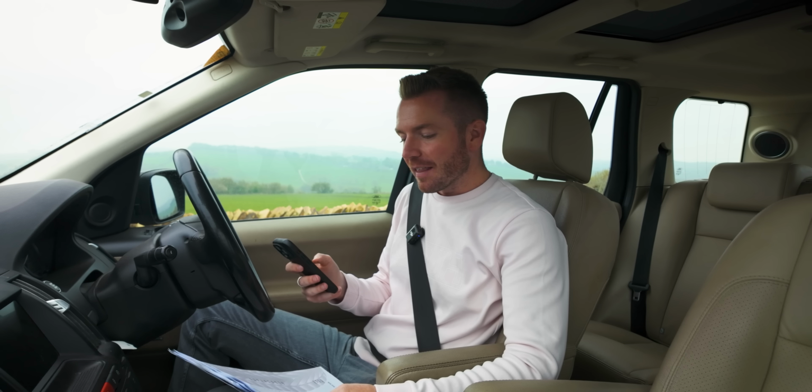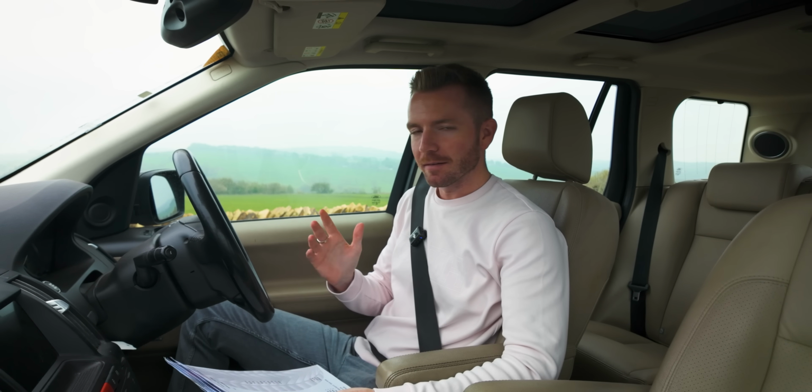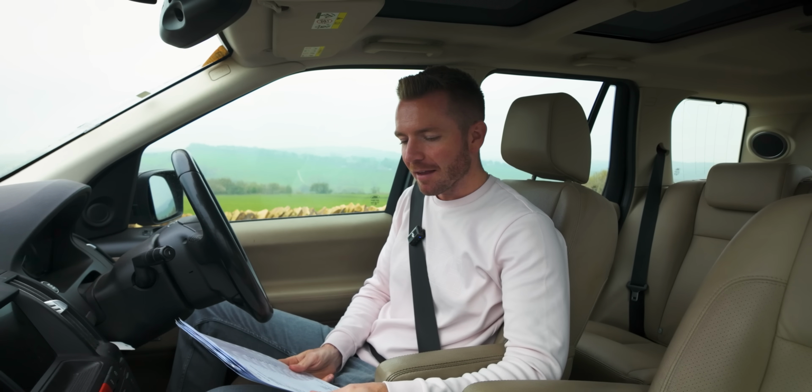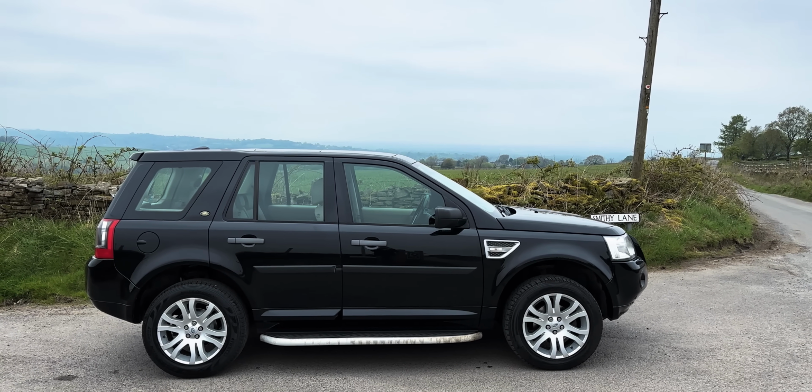It's now got a clean MOT, that was £40. It needed an alternator, that wasn't working. That's what they initially thought the fault was with the power steering. It didn't turn out to be that, but it needed one anyway. It needed new rear brake discs and pads. It needed front discs and pads. It's like a Halfords bill, this, isn't it?